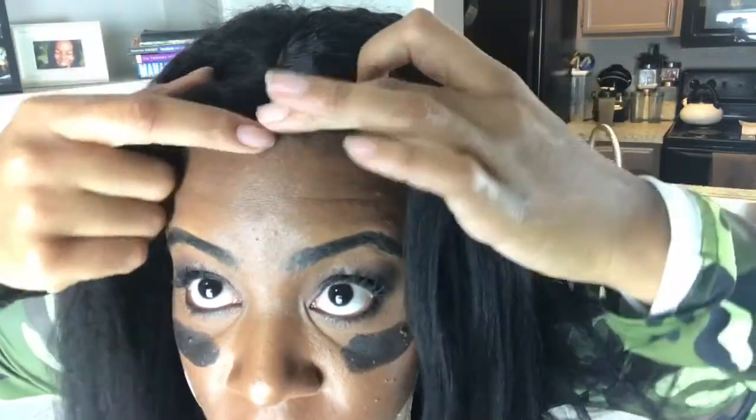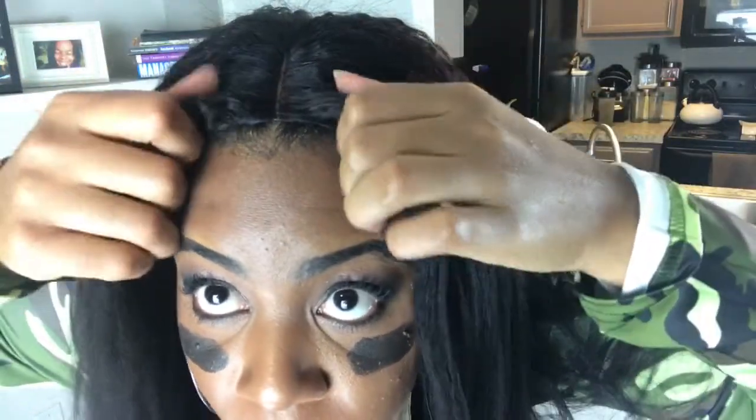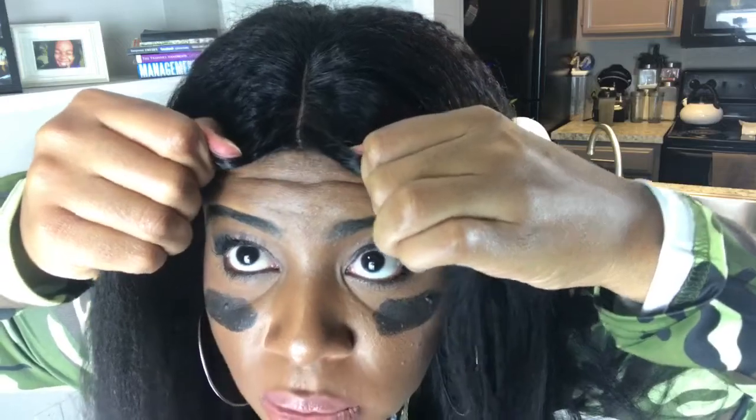So yes, honey, check it out before I straighten it. Check out the texture. Look at the little waves. There is no lace front, so this is my hair right here, and you're just going to have to pull it a little bit down more to give it that natural appearance. But let me step back so you can see what's going on.